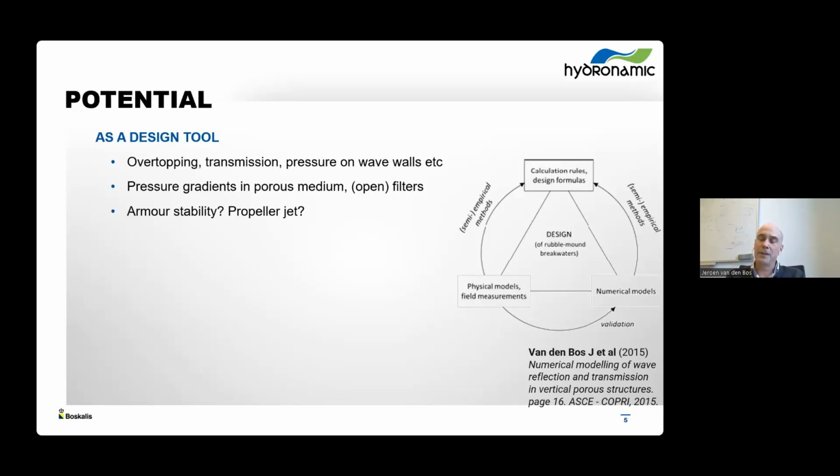Most of the empirical formulas are based on generalized structures, but there's always something specific. Maybe you have a berm or a strange foreshore. Wouldn't it be nice to model every single case that you're trying to design just in the quiet of your own office on your own computer, see what happens, draw conclusions from that, and then supplement that with the other two ways of engineering? So you have three tools instead of two.